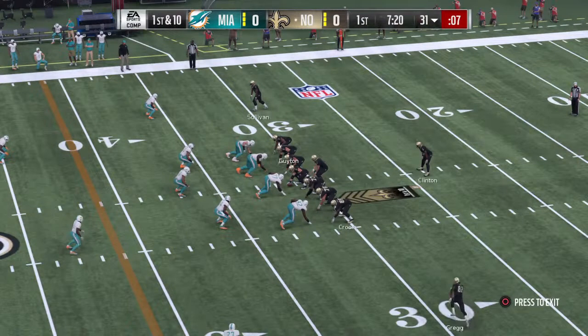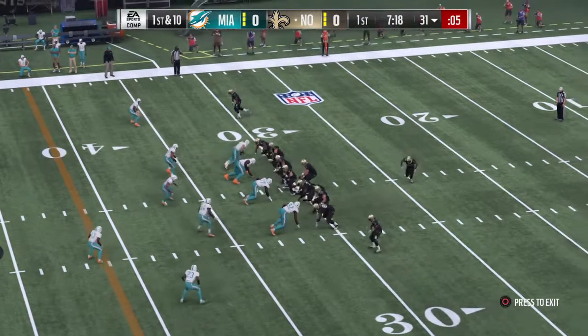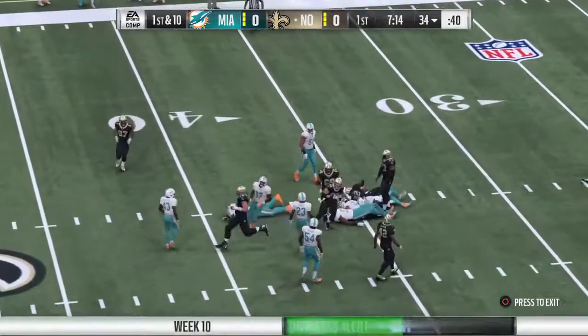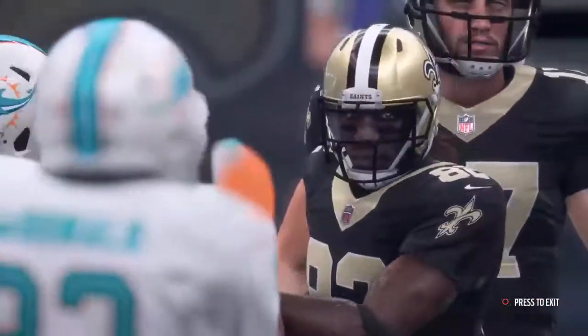Green 39. Green 39. Back to throw now on first down. Quick hitter here. It's complete. And he'll get it up near the 35, right at the 34 here. The completion good for 3, and it's second down.